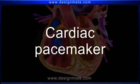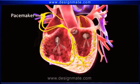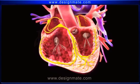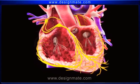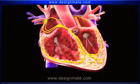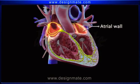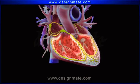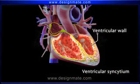Cardiac pacemaker. The heartbeat is generated and controlled by a pacemaker present in the heart. It also possesses a specialized excitatory conducting system which ensures the rhythmic beating of all the cardiac muscles. The walls of the atria form the atrial syncytium, and the two ventricular walls constitute the ventricular syncytium.